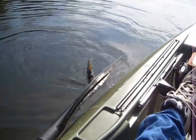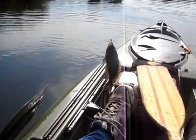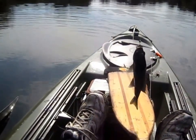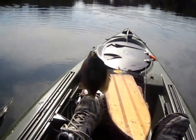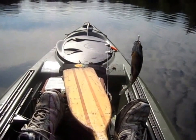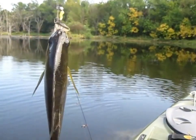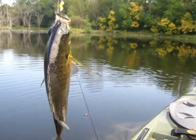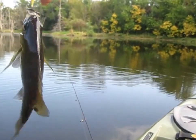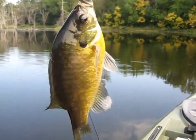Alright, there's another one coming in. I think he's not quite as big as I've been catching, but he's still a big bluegill for where I'm from. You're only allowed 20 of these, so I'm getting right along. There he is. Another bluegill waiting to go in the cooler. Beautiful, beautiful fish.